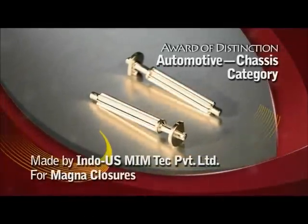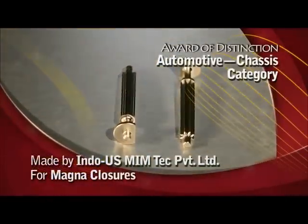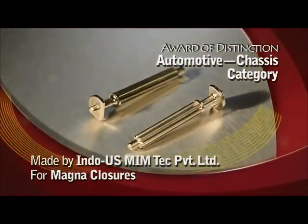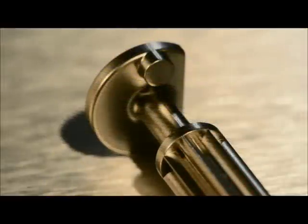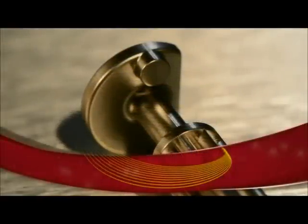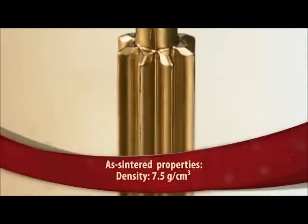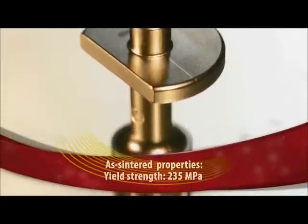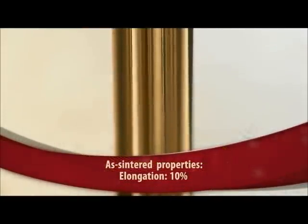Indo-US MIM Tech Private Limited India has won the award of distinction in the automotive chassis category for this spur gear made for Magna Closures Canada. The gear is used in the rear door assembly of SUVs to enable their opening in the event of loss of automatic control function. Made via MIM from 4605 low alloy steel, the part replaced a gear that was machined and had the pin welded on, achieving estimated savings of 30% in the process.